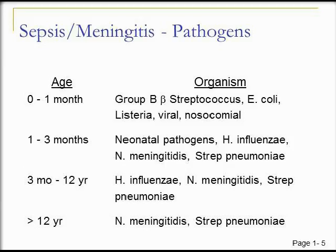We also, just like any other infectious disease, need to be aware of what the most common causative organisms are. And in pediatrics, this varies by age group. And as you can see, for our patient here, who is just 5 hours of life, falls into the first category, 0 to 1 month of age.